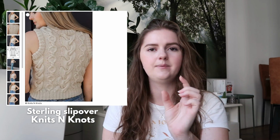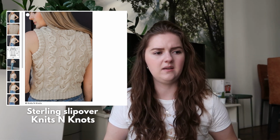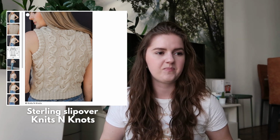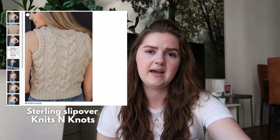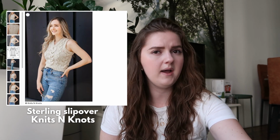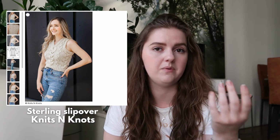It has some bigger cables, some smaller cables. It looks a little bit more cropped. I think you can make it as long as you want, probably. But I also like this look with high-waisted jeans. And I think a light top underneath will be better because it's quite fitted, to be honest. You can also make it a bigger size, of course, if you want it less fitted.